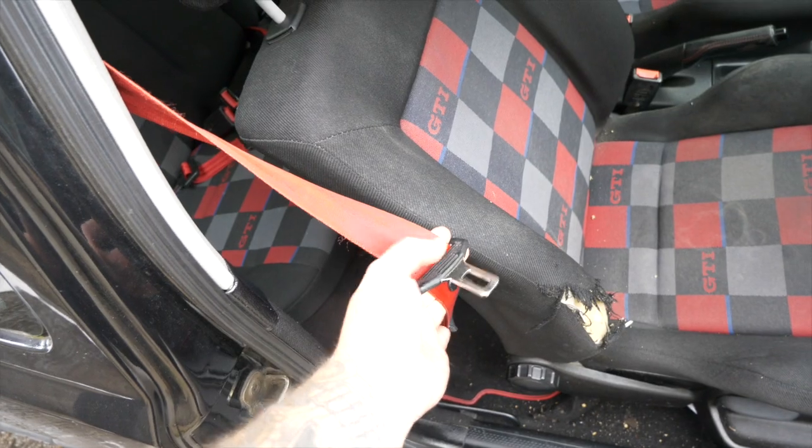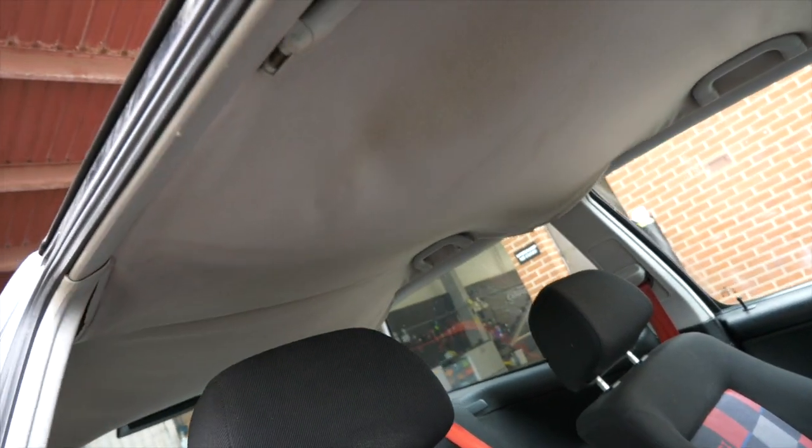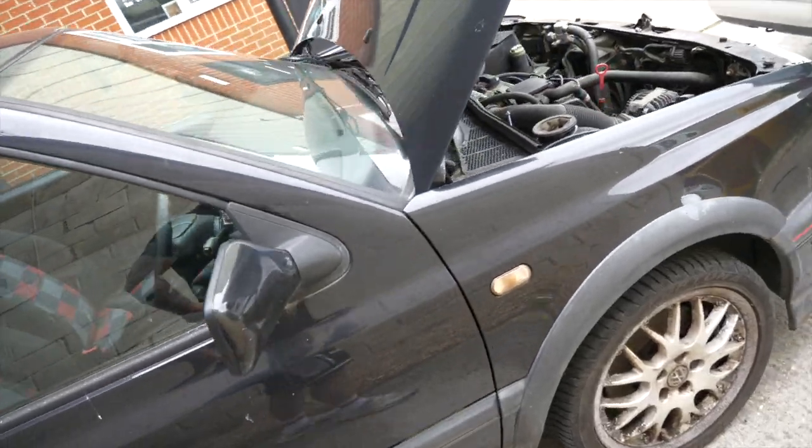Yes, it needs a few bits doing. Red seat belts. Look at that, how cool is that? Red seat belts in this era as well. And of course, like all of these cars from the 90s, the headlining is on its way down, which is a bit of a shame. But yeah, there's a few bits to be done, don't get me wrong. This isn't my car, and I'd like to see this restored at some point.